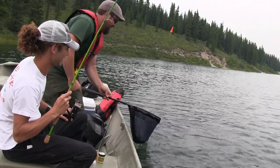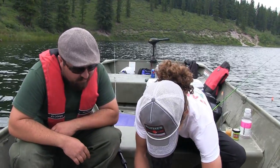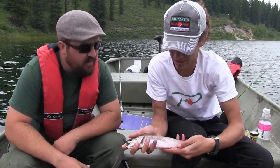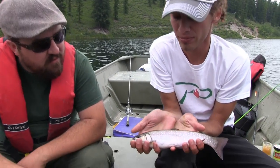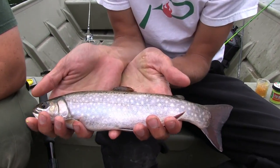We got a jumper. Nice little Pepper's Lake brookie here. Went in at about 20 centimeters this year, so this guy could be from last year's stock. About 12 inches, so about a 30 centimeter fish. Real nice colors on him.